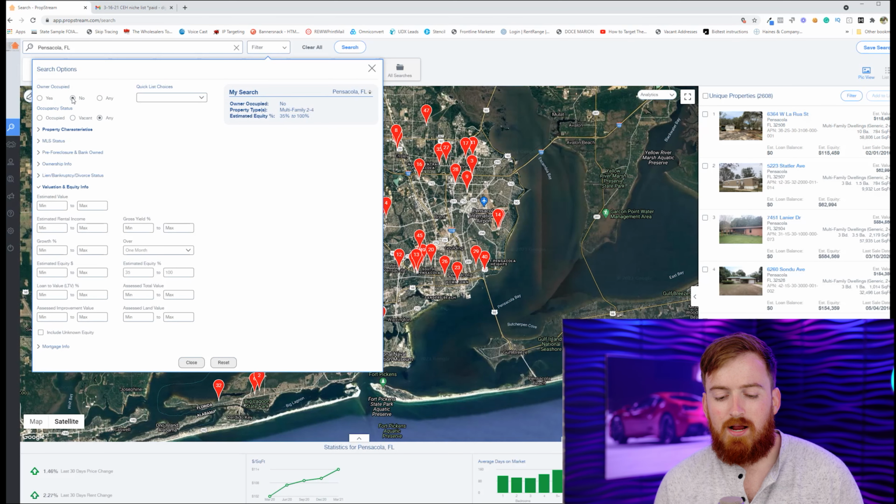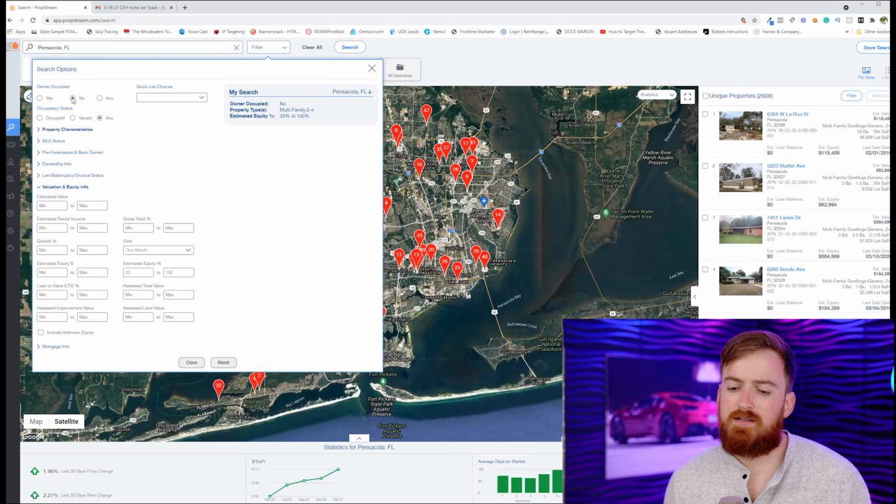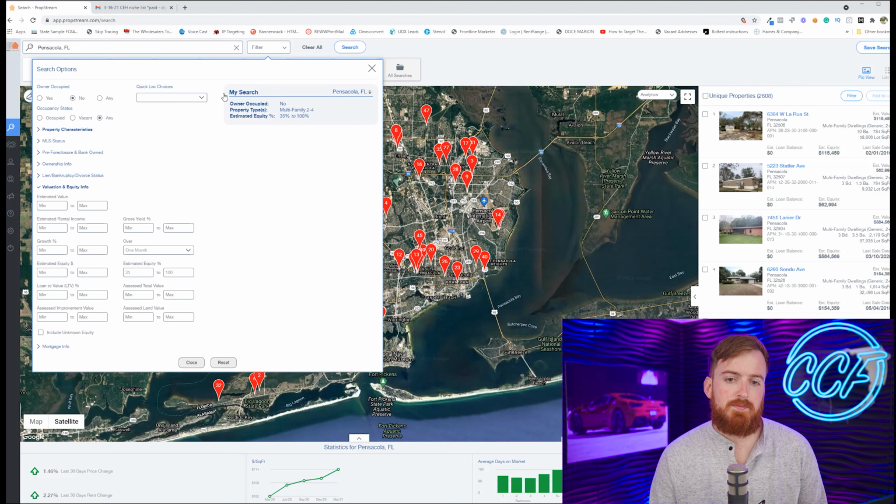One thing I've seen with PropStream in Pensacola in particular is they'll do one half of a duplex and call that a duplex, but it's only half of it, whereas I'm looking for the whole building. So I find excluding the owner occupants removes those senior housing type developments. So we've got 35 to 100%, absentee owned, 2 to 4 units in Pensacola, Florida. We've got right at 2,608.